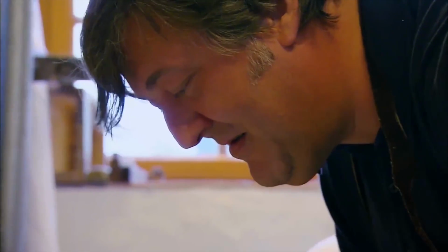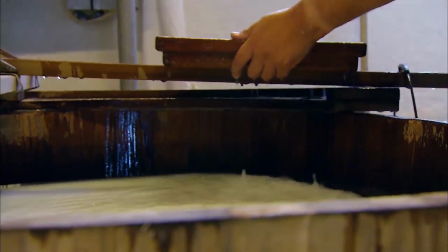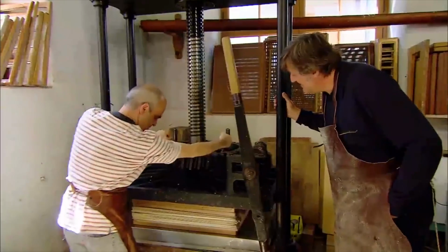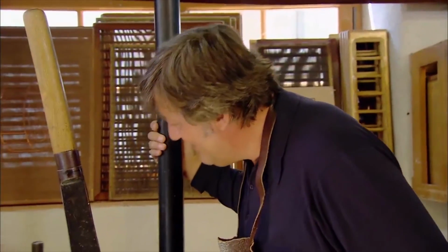To make paper fit for printing is a fine art. The raw materials need to be mixed to perfection to produce the right texture and absorbency. For Gutenberg, this was the final crucial ingredient which made printing the Bible a viable business proposition.